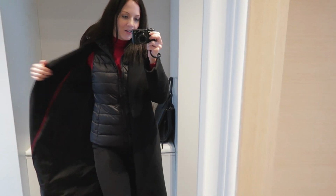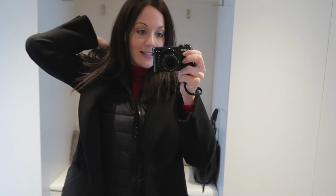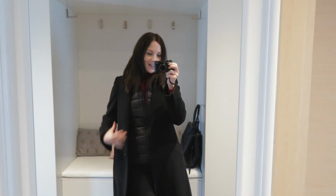So this is the vest on, as you can see. And then when I close it, it looks so nice. And it also provides me with a hoodie, because when it's raining, we want to protect the hair, don't we? I think this is such a nice little trick.